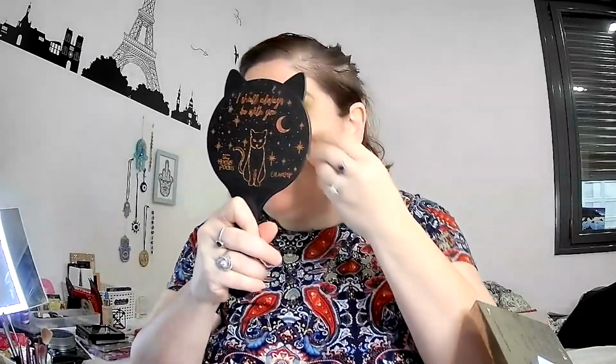I have this dose of color, little spongy sponge here. And I like this stuff. It really covers nicely. I don't like a full coverage foundation because I like it when you can see my skin. That way it looks pretty natural.